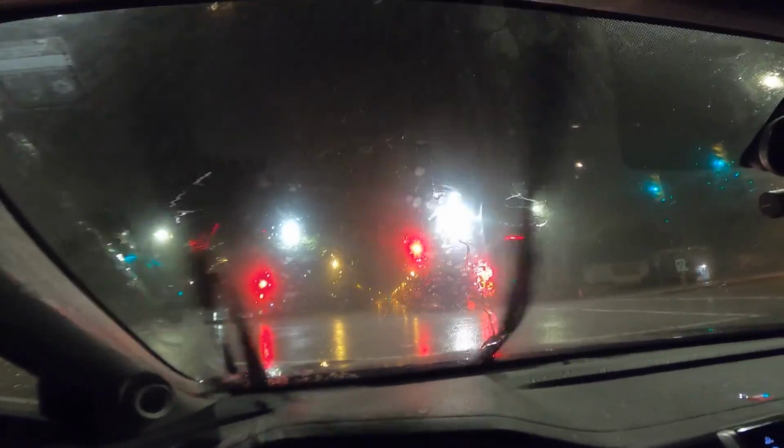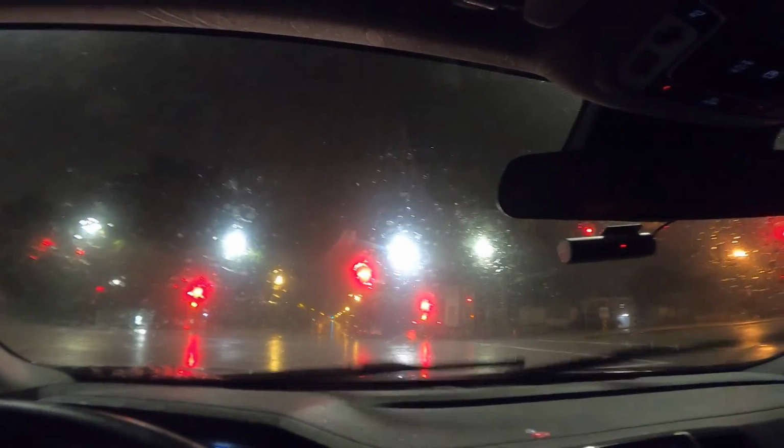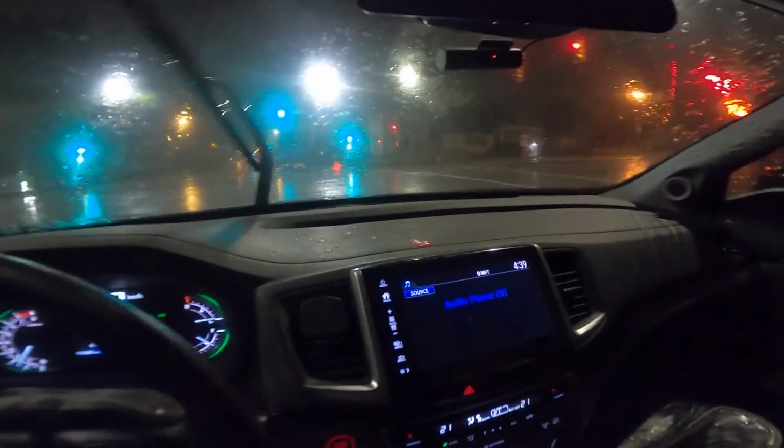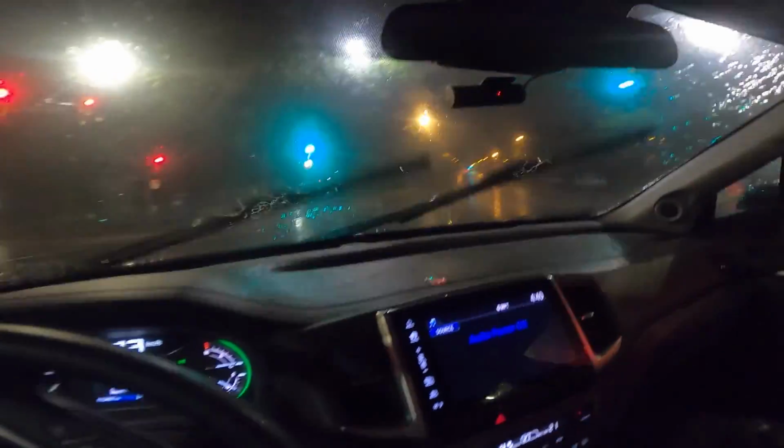So yeah, this is not a good way to start the day. Hopefully this blows through, but I think in terms of moisture and saturation of the ground, the damage is done. Anyhow, we'll check back in when we roll up on site here and see if we can't figure out a way to get this done.